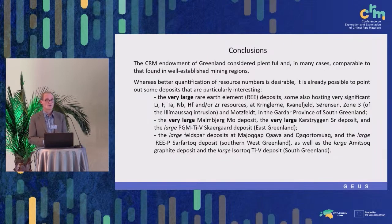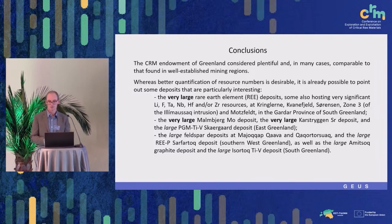So just to wrap up and conclude, the CRM endowment of Greenland is considered plentiful in many cases, comparable to well-established mining regions such as Australia, Canada, and Scandinavia. We have to keep in mind that the resource figures are often historic estimates and not up to modern standards. The very large rare earth deposits, like in the Motzfeldt intrusion, both of Greenland and Kvanefjeld, and some of the satellite intrusions associated with Kvanefjeld are also mentioned here.